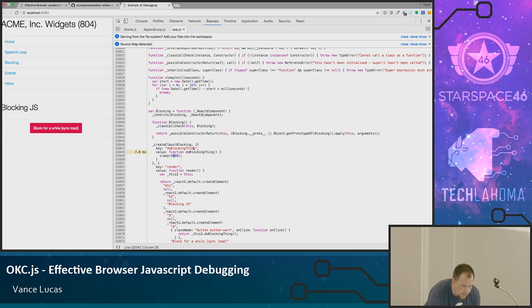So it doesn't look super nice, but you can still kind of read it. Where you can, I've got a sleep 5,000, right? That's obviously where the problem is. Never do that. Obviously, this is done for the demo. You can load a source map, though.